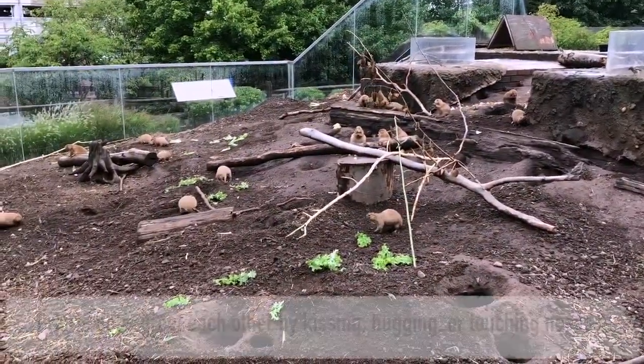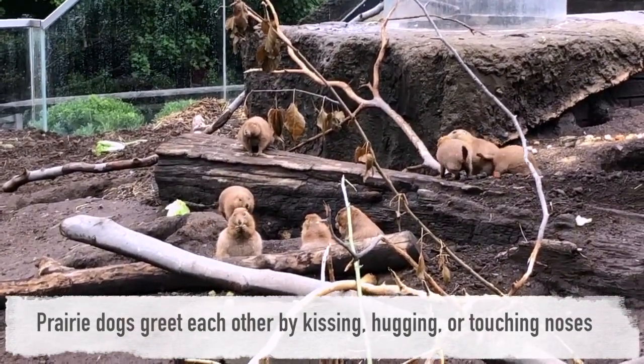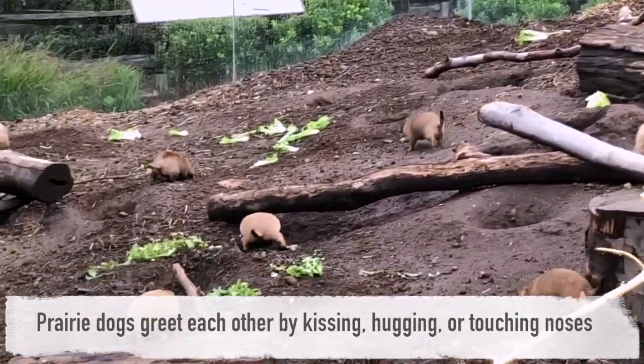These are prairie dogs. Prairie dogs greet each other by kissing, hugging, or touching noses.